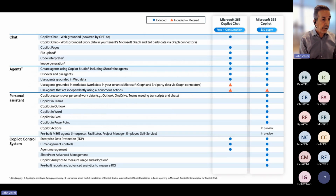Again, we will be sharing the PowerPoint with you right after this meeting. What is included in the chat and what is included in the 365 Copilot. By the way, the $30 is in US dollars, not Canadian, in case you're wondering, because I mentioned $450. That's US. And you can see what is available as part of the Copilot and what you get out of the chat. So the chat part is included in both of them.